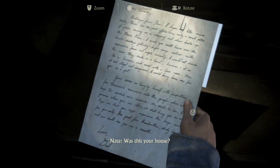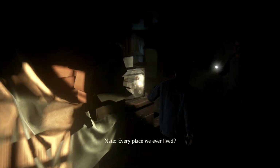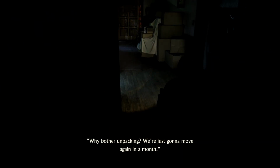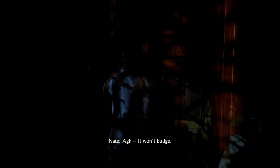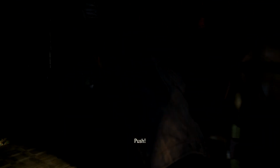Was this your house? Hey, these boxes remind you of anything? Every place we ever lived. Exactly. I remember Dad was always like, why bother unpacking? We're just gonna move again in a month. Yep. Always the asshole. Budge! Here, let's do it together. You ready? Push! Push! Push!